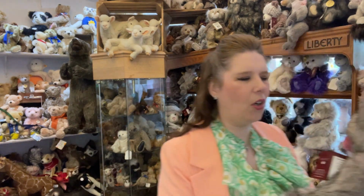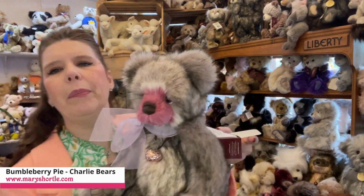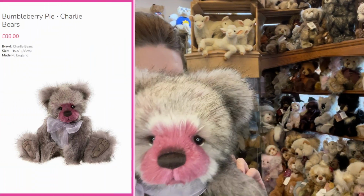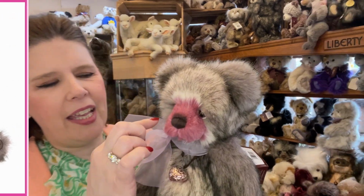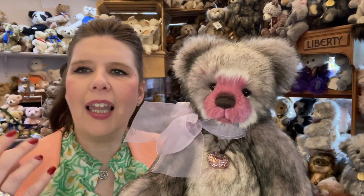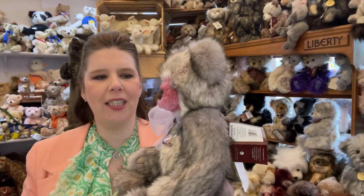So the first one I'm going to start with is this adorable one here. Actually really loving the face on this one, a little bit different for the Charlie Bear style as well, and this is Bumbleberry Pie from 2022. But what gorgeous colours. It's nice that the under fabric here actually shows with this really glorious burgundy tones, but yet the overall has the lilacs and the grey and the cream showing through. So I think that's a really interesting combination.